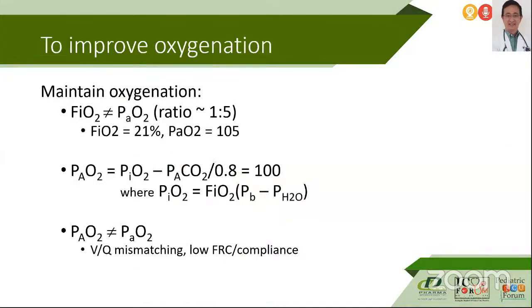So this slide might be a little too busy, but it just illustrates that oxygenation is really dependent on certain aspects like the pressure of inspired oxygen, alveolar oxygen, even the carbon dioxide already present in your lung, the FiO2 you're giving, barometric pressure, etc. But first of all, let me just show that FiO2 is not necessarily equal to your PaO2 or your oxygen in your blood.